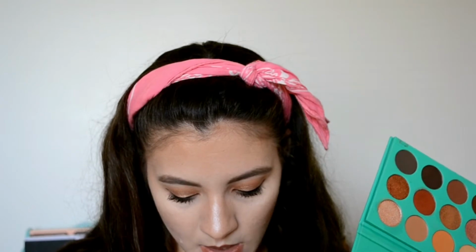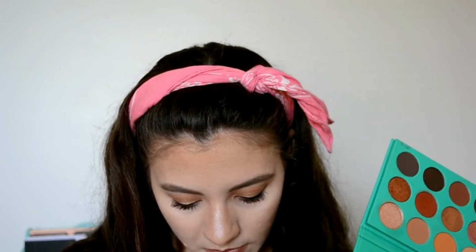I can pop up the next picture too. This one I used both the dark browns, and then I used this color all over the lid and really packed it on to get a lot of punch for a wedding I went to. And then I think I switched. Yep, so that was everything for that palette.